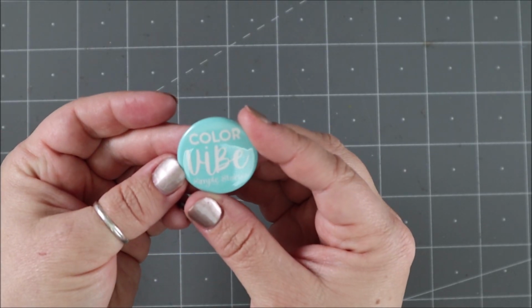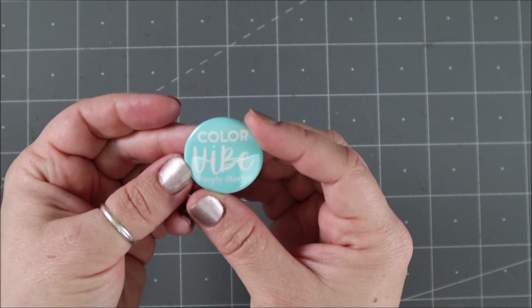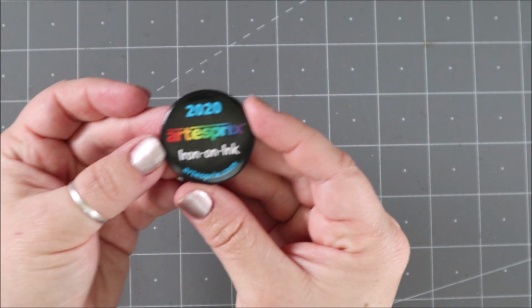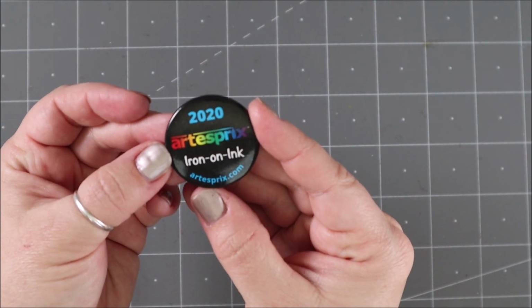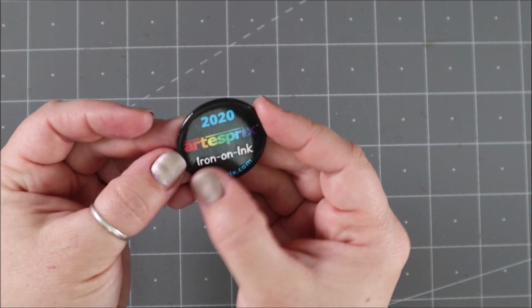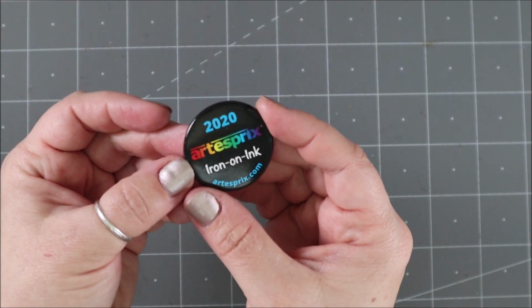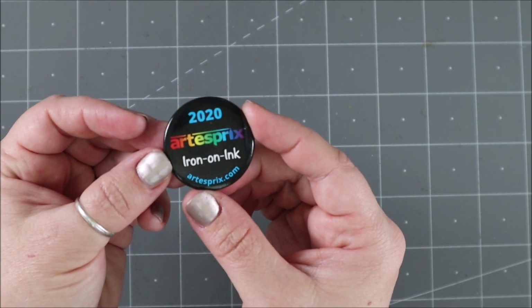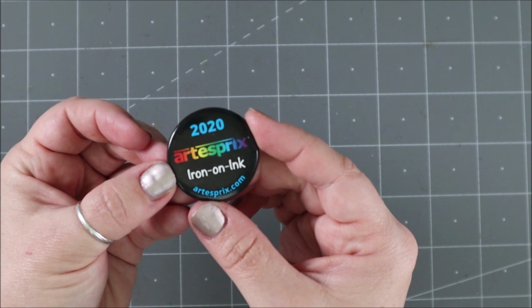This one is from Simple Stories, the color vibe. Love this one, it's so pretty. Gotta love the color. So this one is from Artistry from the Iron on Ink. This is their 2020 button, and it's got their iron on ink. It's really cool ink, and we're gonna be playing with this as it comes along, but I just love this button too. It's all the colors that are in there and the rainbow, so pretty.